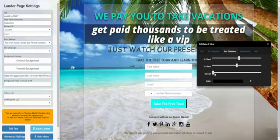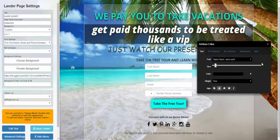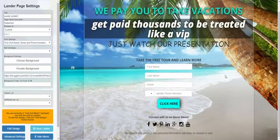I'm just going to change the shadow out to black. Okay, like that. And let's change the text there. Instead of having it white, let's make it black so it just pops off the page a little bit. And let's say you don't like what the button says. So you don't want take a free tour. You want click here instead. You can do click here. It doesn't matter. So everything's 100% customizable.